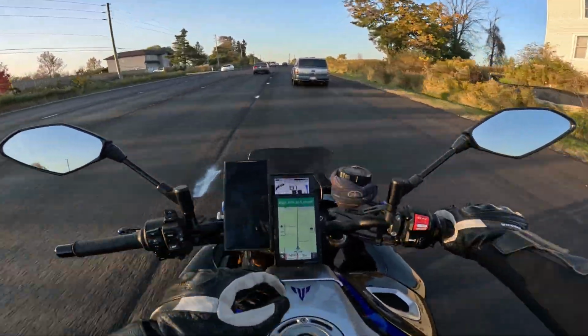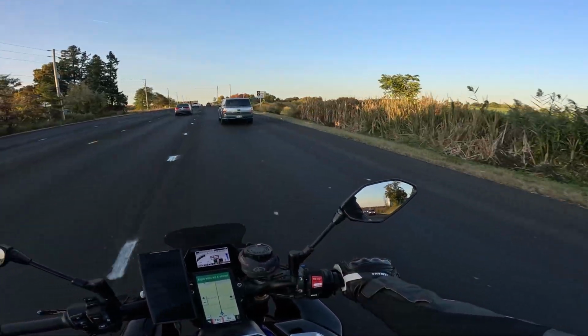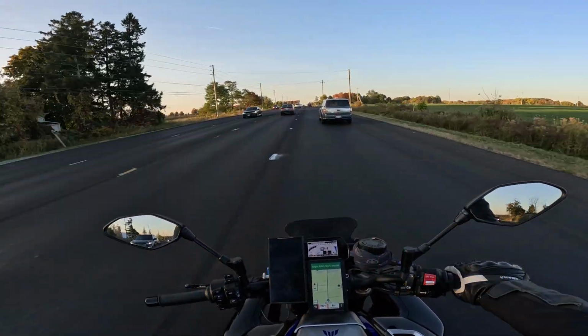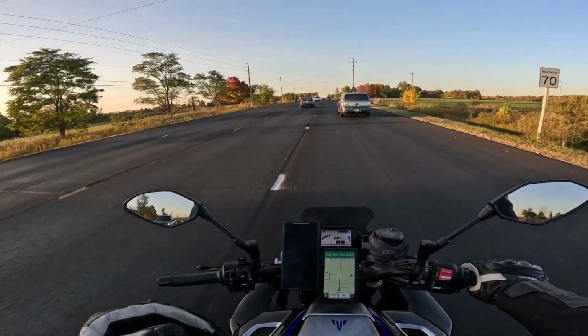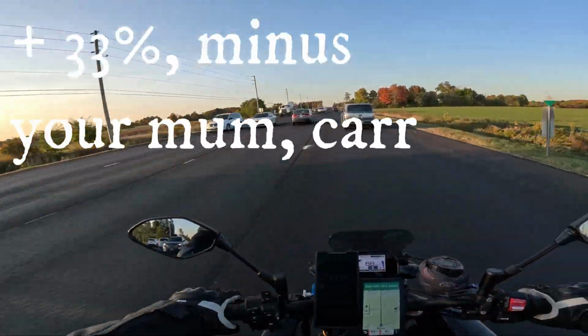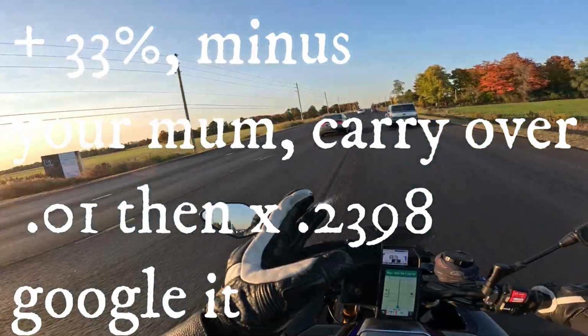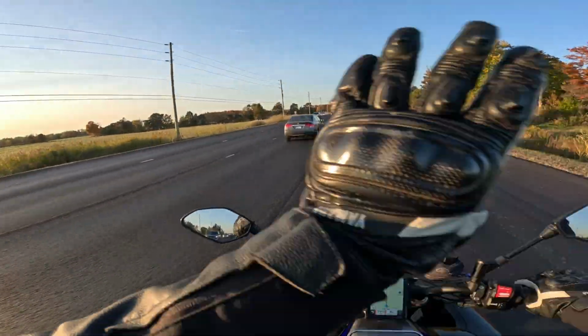So, wow, it is now 14 degrees here in Toronto, Ontario, Canada, which makes it into Fahrenheit something. I've never been really good at doing the conversion, something about adding 33%, carrying over the 1 and a decimal point or something, whatever. I'll put it up here anyways, there you go.